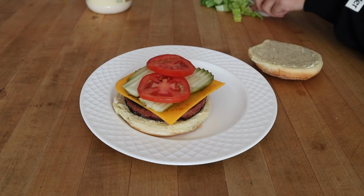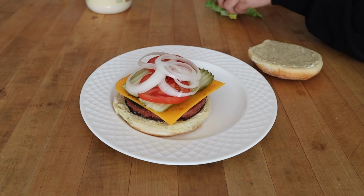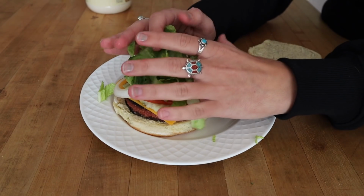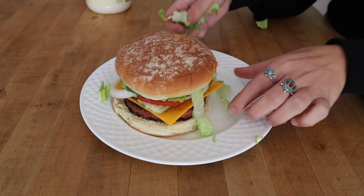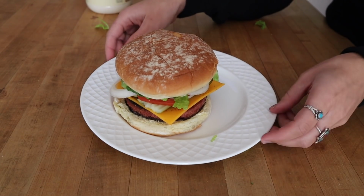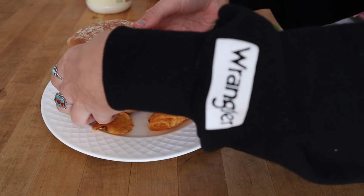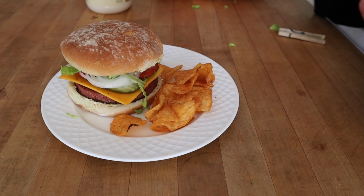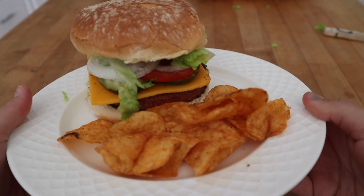So the pickles, tomatoes, onions, and lettuce. And that was it for the burger. And then I just added some barbecue chips to have on the side. So this was definitely a super yum lunch, not my typical lunch, not like a healthy salad or bowl, but I still think this was so good and really high in protein and honestly just one of my favorites.